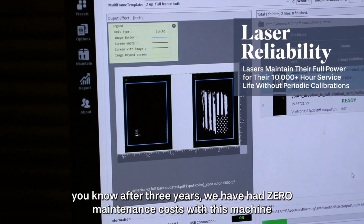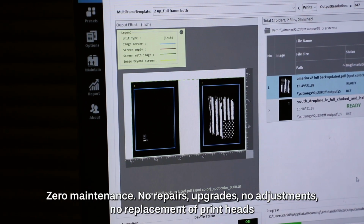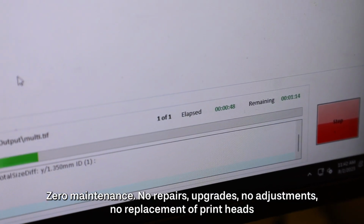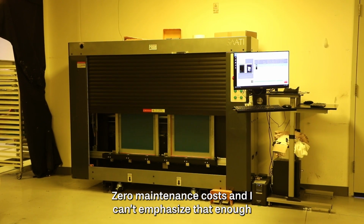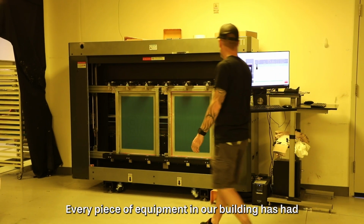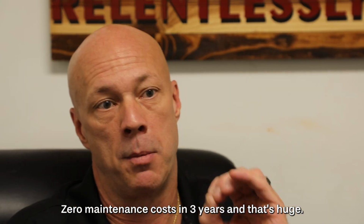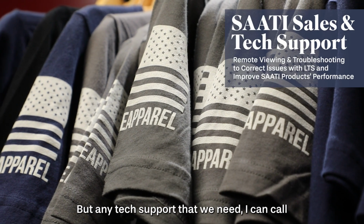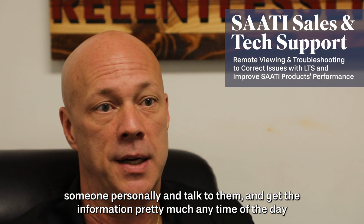After 3 years, we've had 0 maintenance costs with this machine. 0 maintenance, no repairs, no upgrades, no adjustments, no replacement of print heads, 0 maintenance costs. And I can't emphasize that enough. Every piece of equipment in our building has had some sort of maintenance cost, some within the first few months. 0 maintenance cost in 3 years, and that's huge. But any tech support that we need, I can call someone personally and talk to them and get the information pretty much any time of the day.